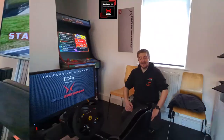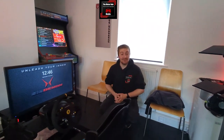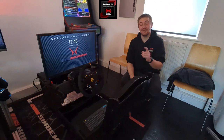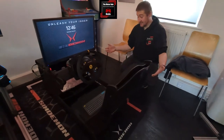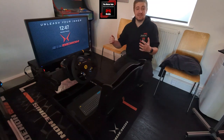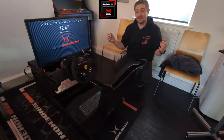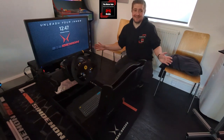Really, really good stuff. Now here we have a miniature rig, perfect for you guys at home that have got children and they're always trying to jump into your rig to join you while you're racing. Now this rig is a Bambino rig. I've got to say, it really does look great, and it also offers simulation to younger people, bringing them right into the hobby.